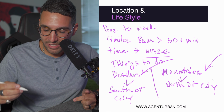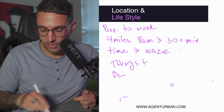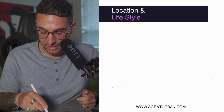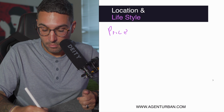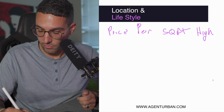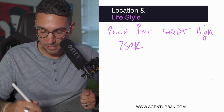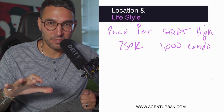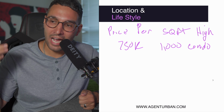The closer you live, or the closer you decide to move into the city, the more costly things are, okay? So basically what I mean by that is, if you're looking at a suburb that's directly outside of the city, like let's say Cambridge, it's going to be expensive. Your price per square foot is high, right? Let's say $750,000 doesn't scare you, but $750,000 might get you a 1,000-square-foot condo. Okay? This is not perfect math. I don't have charts in front of me. I'm just telling you that the closer you are to the city, the more costly it's going to be.